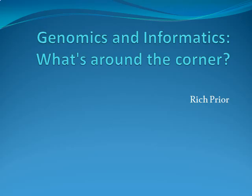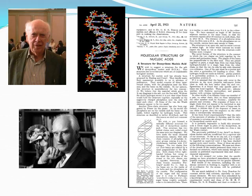What's around the corner? With an innocuous appearing two-page article in the 1953 issue of Nature, American James Watson and Brit Francis Crick described the structure of DNA for the first time. This double-stranded molecule, composed of 4 base pairs and located in the nucleus of the cell, contains instructions governing the development and functioning of all life.